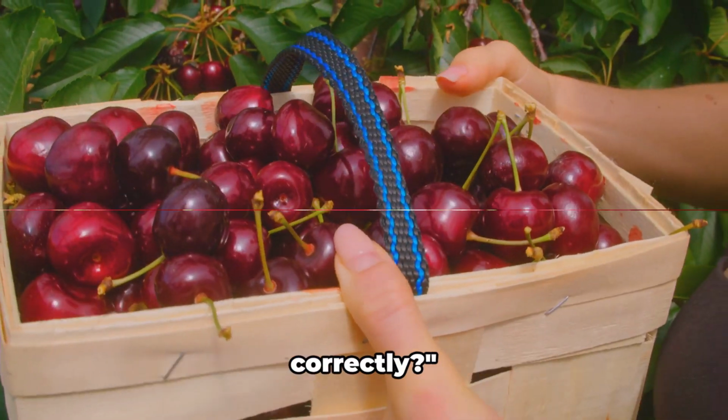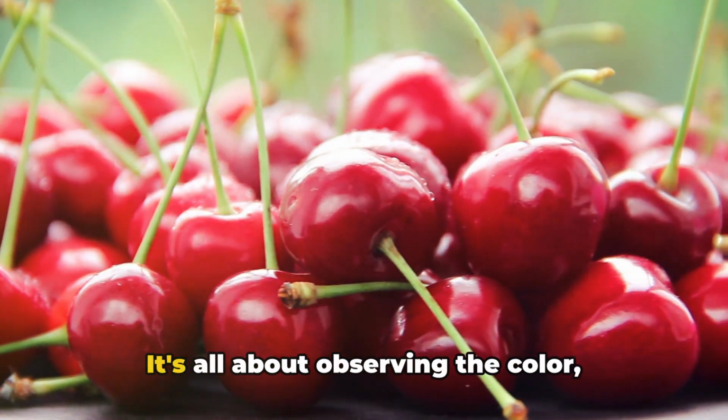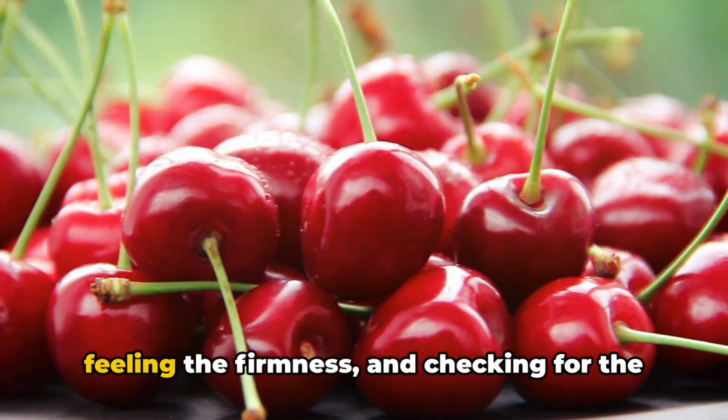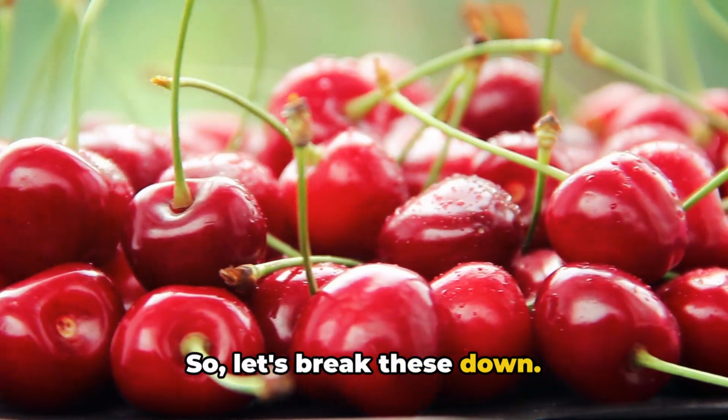But how do we pick them correctly? Identifying ripe cherries is an art in itself. It's all about observing the color, feeling the firmness, and checking for the presence of the stem. So, let's break these down.